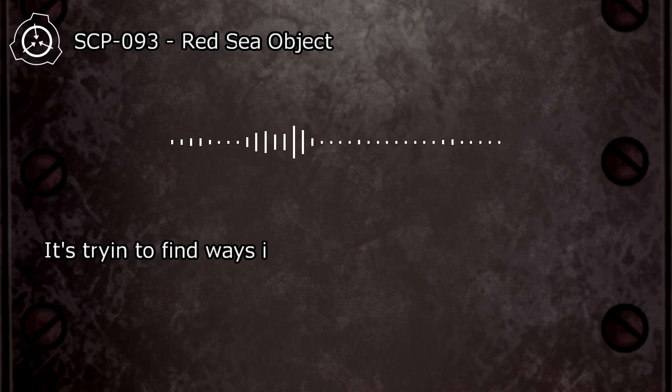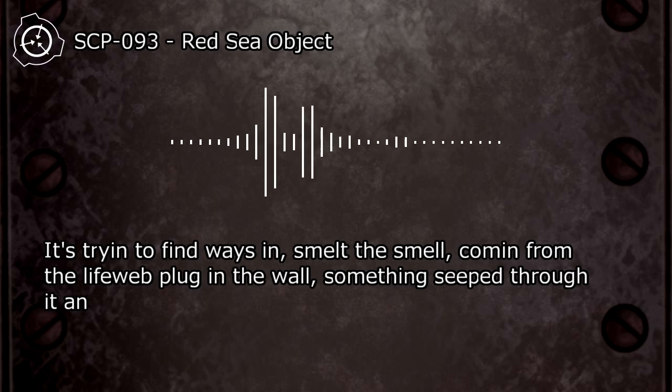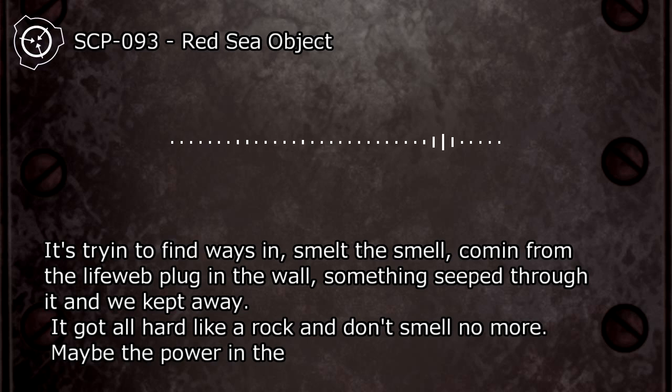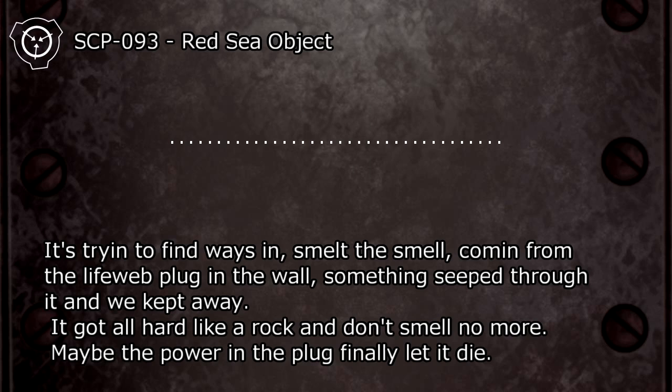It's trying to find ways in. Smelled the smell coming from the live UA plug in the wall, something seeped through it and we kept away. It got all hard like a rock and don't smell no more. Maybe the power in the plug finally let it die.